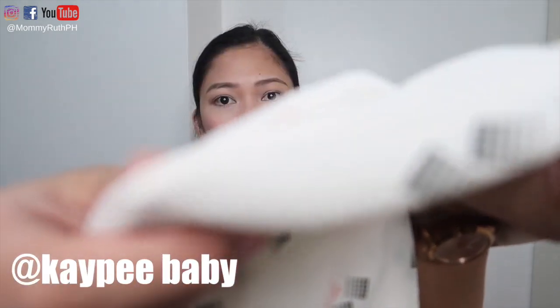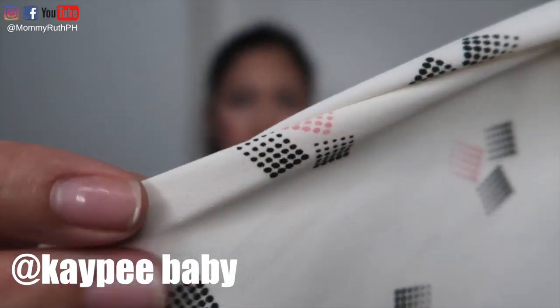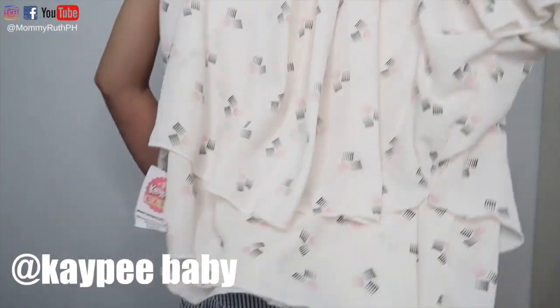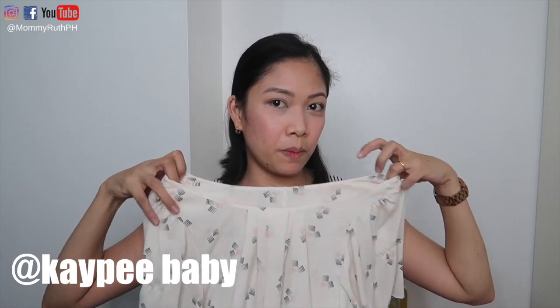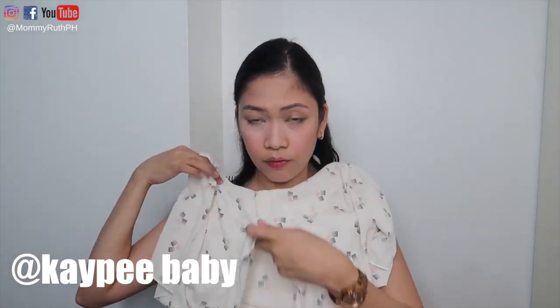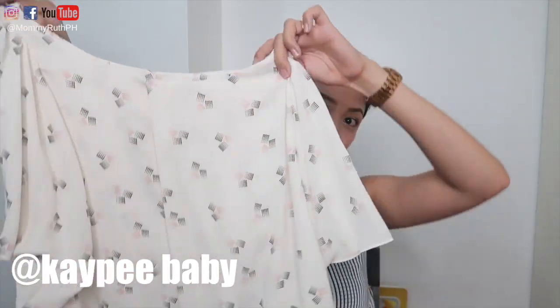And maganda yung material niya. Hindi siya yung madaling nagugusot ba or something. I really don't know what you call this material. Pero hindi siya cotton. Very light, made of very light material na bagay for the Philippine weather, guys. So, this one is a blouse. Yung sinukat ko kanina, yung pink one, pero I opted for this design kasi napaka-cute niya. So, ayun. And, dali niyang ibuksan if ever mag-breastfeed. Bukas lang ng ganyan. Strike anywhere blouse. Pwede to.